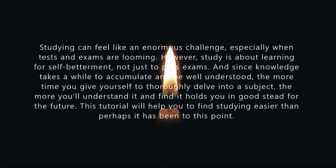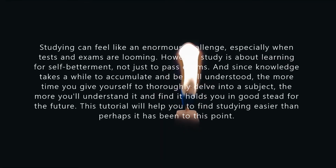Studying can feel like an enormous challenge, especially when tests and exams are looming. However, study is about learning for self-betterment, not just to pass exams. And since knowledge takes a while to accumulate and be well understood, the more time you give yourself to thoroughly delve into a subject, the more you'll understand it and find it holds you in good stead for the future. This tutorial will help you to find studying easier than perhaps it has been to this point.